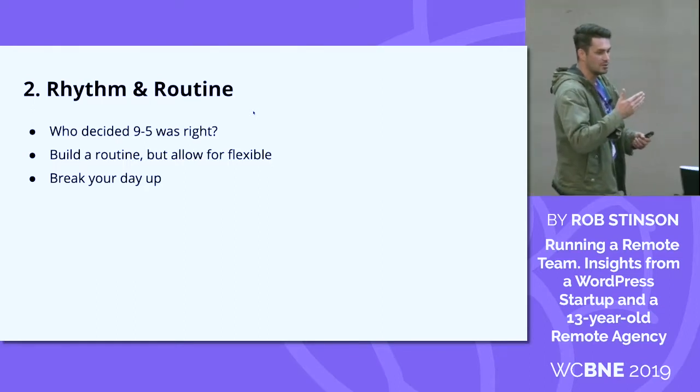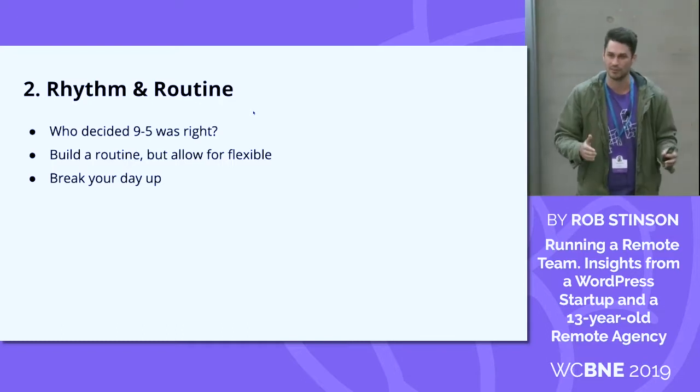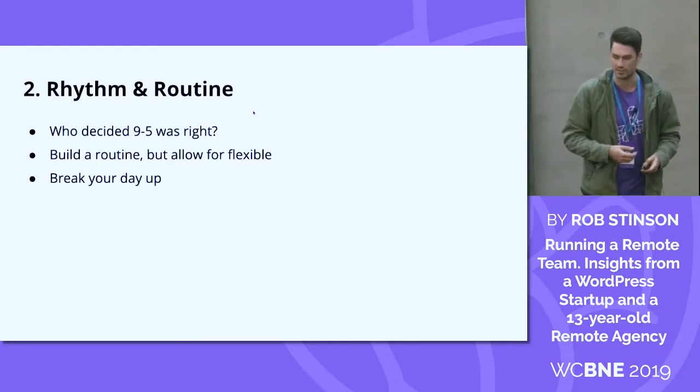You may start at 9 a.m. You may start at 11 a.m. You may start at 6 a.m. But you don't have to do a big, you know, 8-hour block of work. Break your day up. It refreshes the mind and, you know, resets you for whatever you need to do next.